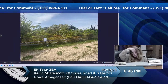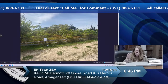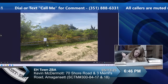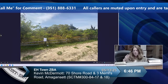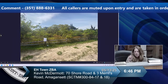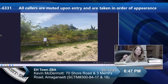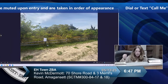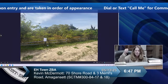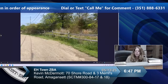Okay, so now reversing. I just wanted to see it further from the Shore Road side, just to get a little sense of the neighborhood. I'm looking, that was the placard we saw, and that's the front of the undeveloped property. And basically right off the screen to the right would be the corner where you wrap around onto Merrill's Road.